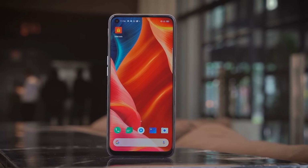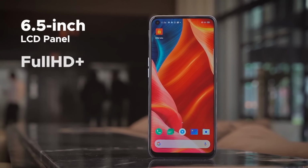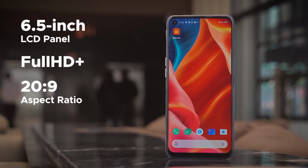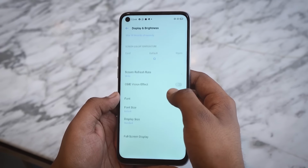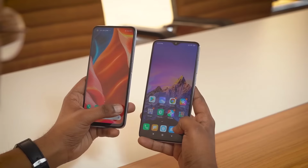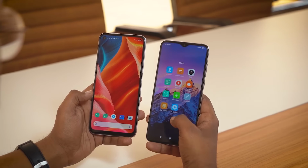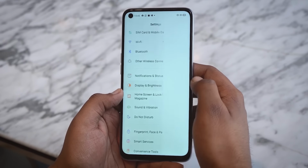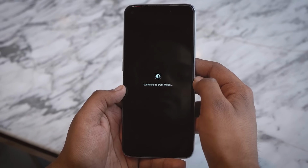Now, coming to the 6.5-inch in-cell LCD panel on the Realme 6, it has a resolution of 1080 by 2400 and an aspect ratio of 20:9. So what I noticed is this display has a very cool color temperature by default. Also, it has a lower peak brightness level compared to the Redmi Note 8 Pro. Another thing I noticed is the auto brightness is way too aggressive. I think Realme is doing this on purpose to save on battery.